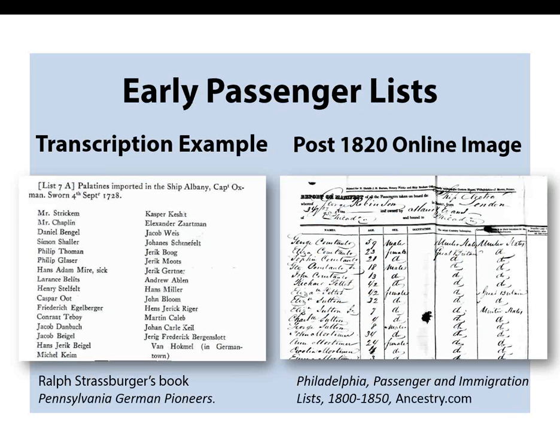Okay, two early passenger lists. First one is from 1728, and it's a transcription that is included in Ralph Strasburger's book, Pennsylvania German Pioneers. It's a list of people. The other information that you find is you get the ship's name, the captain's name, the date of arrival, and here it says Palatines, which implies they are from Germany.